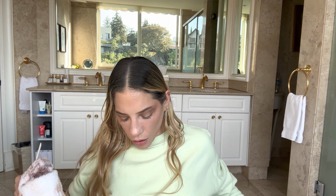So this is what the eyes are looking like. I'm just adding some shimmery shades, like the lighter ones, to the middle of my eye, as I usually do. And I think the shades might be a little too dark for my inner corner highlight. Let's do the inner corner highlight and then see what it looks like. So if I go like this, it's because I'm cleaning my brush.